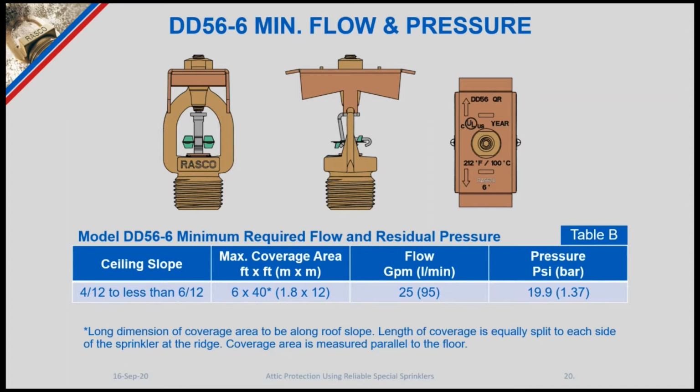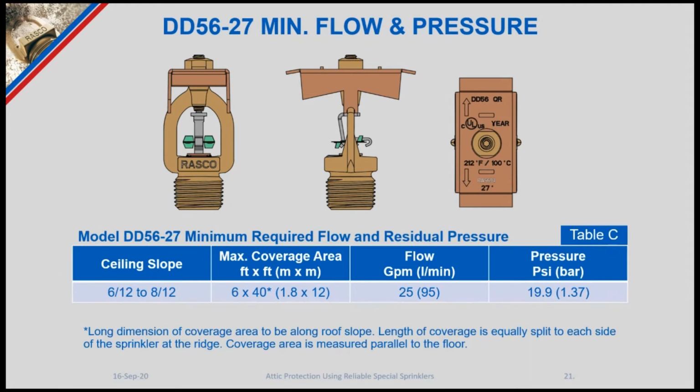There is listed flow and pressure for these products. We have single flow of 6 by 40, and that's 25 gallons a minute at 19.9 psi. The DD27, same situation, 6-foot coverage, 40-foot span, and we have 25 gallons a minute and 19.9 psi.